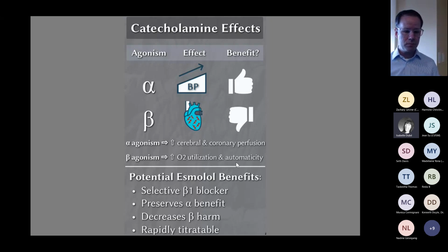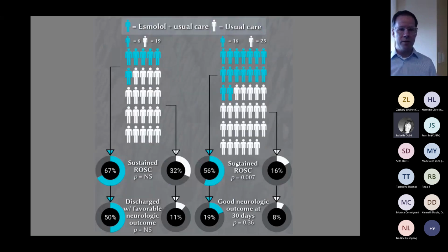And what they found, and this is a breakdown visually of the 2 studies, is the patients that are blue got esmolol, the patients who were white did not. And they found, in these small studies, so there wasn't a whole lot of great statistical significance or anything like that, that there seemed to be more patients that were able to have sustained return of spontaneous circulation if they got esmolol versus those who did not.